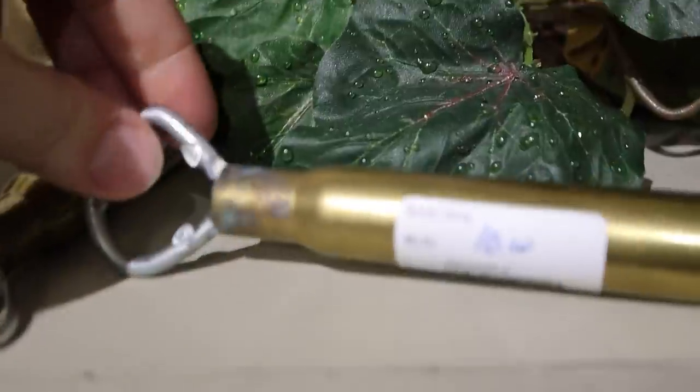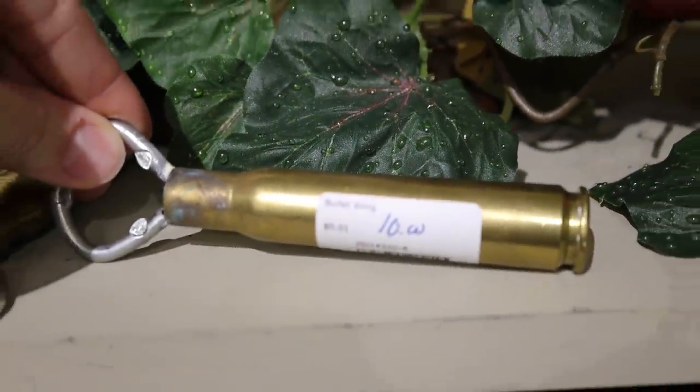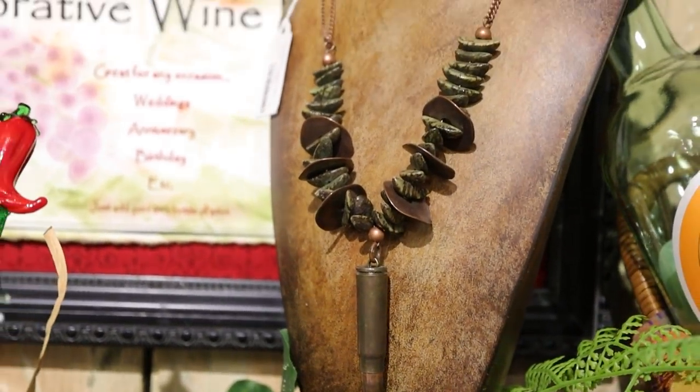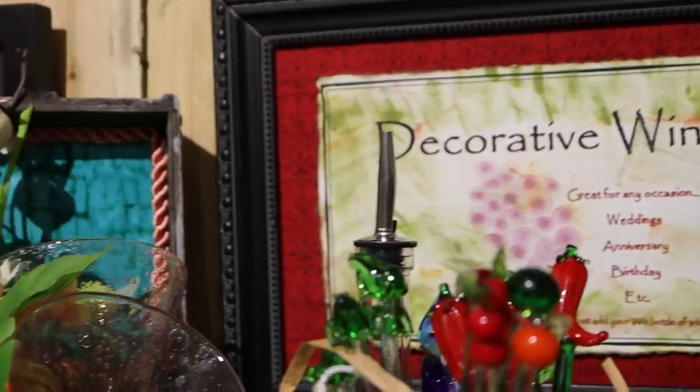She handcrafts jewelry and bottle openers like you see right here using real bullet shells. So she has true artistry going on here. I mean, that necklace was made by her, and I'm going to show you in a minute all of her necklaces and earrings also.